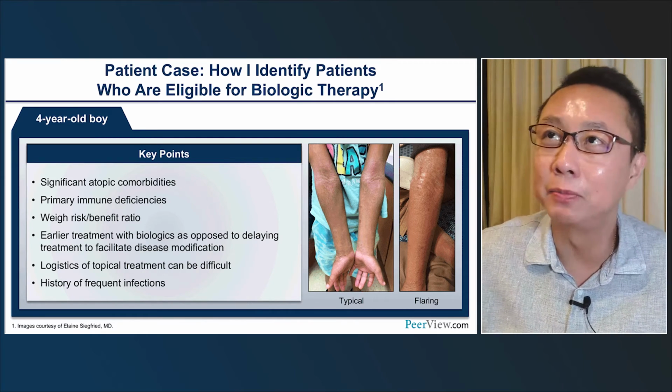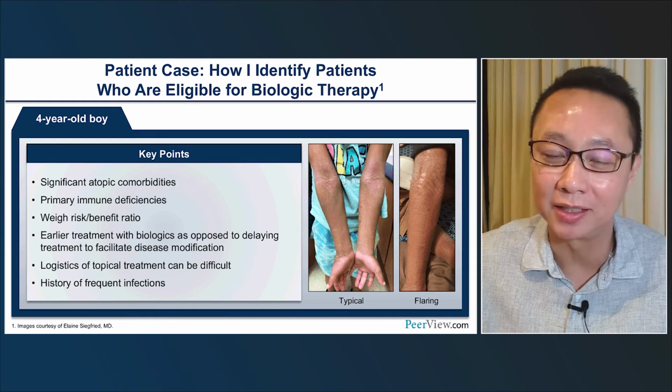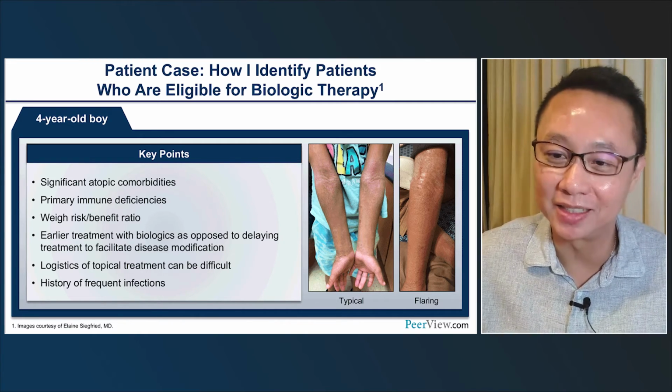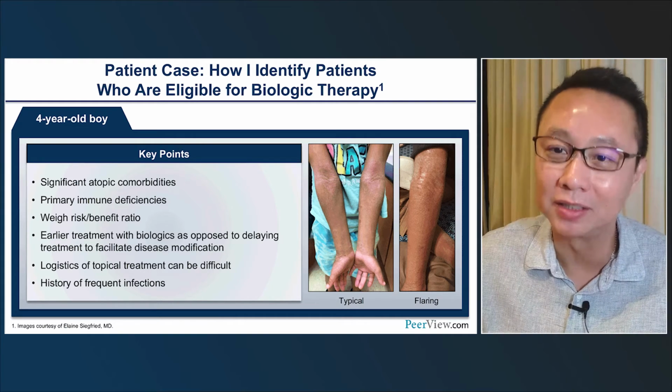Of course, treating children, you always worry about long-term side effects. And we only have data for 10, 15 years. We don't know what's going to happen in 20, 30 years. So that's something that we always discuss with the parents as well.